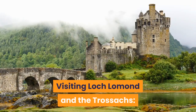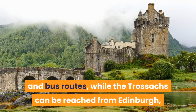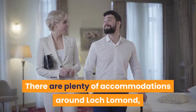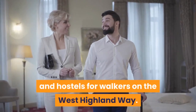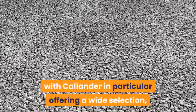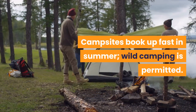Visiting Loch Lomond and the Trossachs. Loch Lomond is just 20 miles from Glasgow, easily accessed by train and bus routes, while the Trossachs can be reached from Edinburgh, often via Stirling. There are plenty of accommodations around Loch Lomond, from hotels aimed at tour groups to characterful traditional inns and hostels for walkers on the West Highland Way. The Trossachs is well stocked with quality B&B choices, with Callander in particular offering a wide selection, and Aberfoyle and Killin also making good stops. Campsites book up fast in summer; wild camping is permitted.